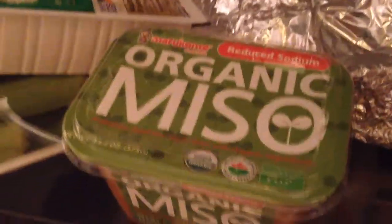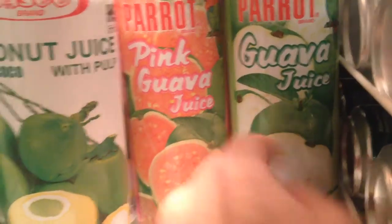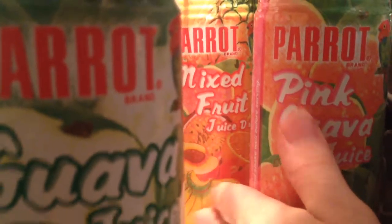Mango and pineapple. Miso, I've never tried. Well, I'm sure I have, but I've never bought it. I'm sure I've had it in some dish snuck in there, but I really don't think so. It's fermented soybeans. So now I'll take you into my room and show you what I got there. This is pink guava. This is regular guava. And we also got mixed fruit. I got a bunch of those. Okay, onward.